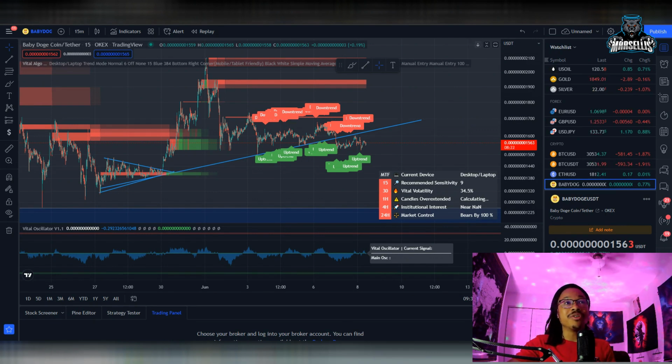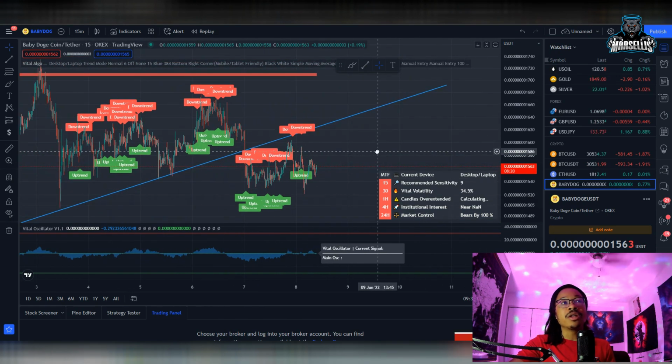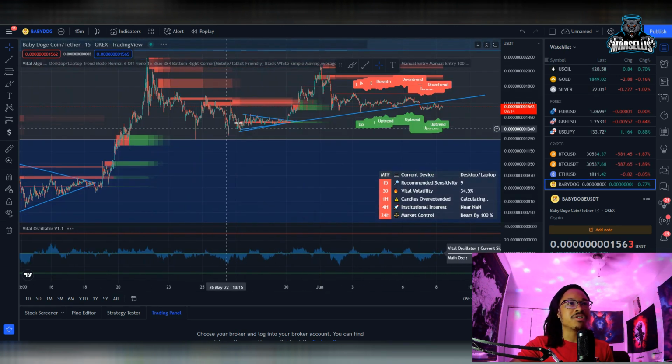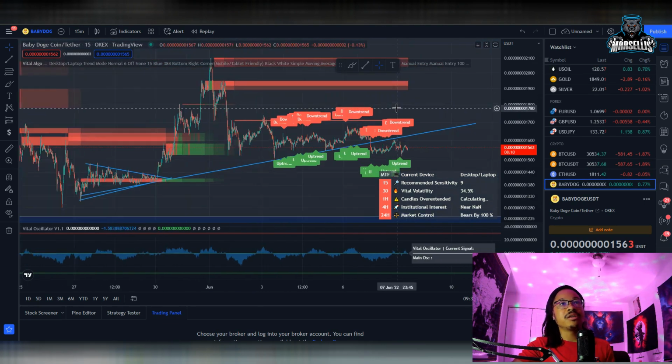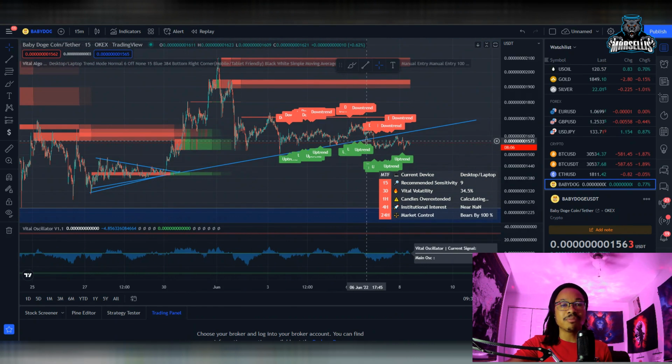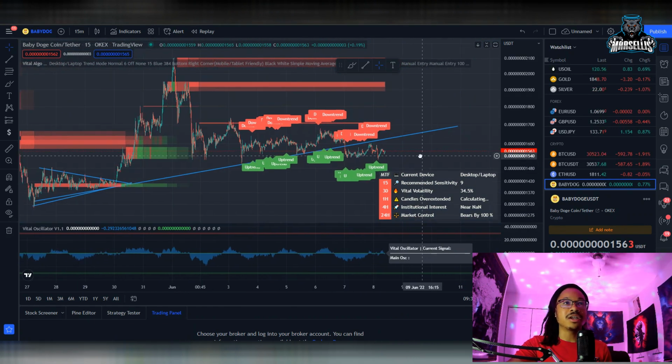So the first thing I noticed here with Baby Doge is that we actually now broke down below this uptrend line. We've been on this trend for about a week and a half, and we started it way back here on the 27th of May. Now you're seeing Baby Doge breaking below that trend line, so it kind of shows that Baby Doge is now going to the downside a little bit here.